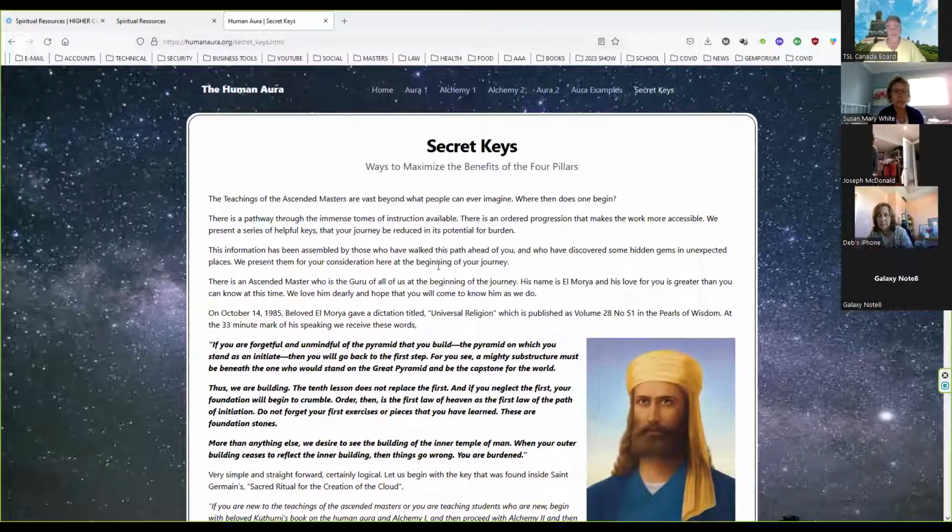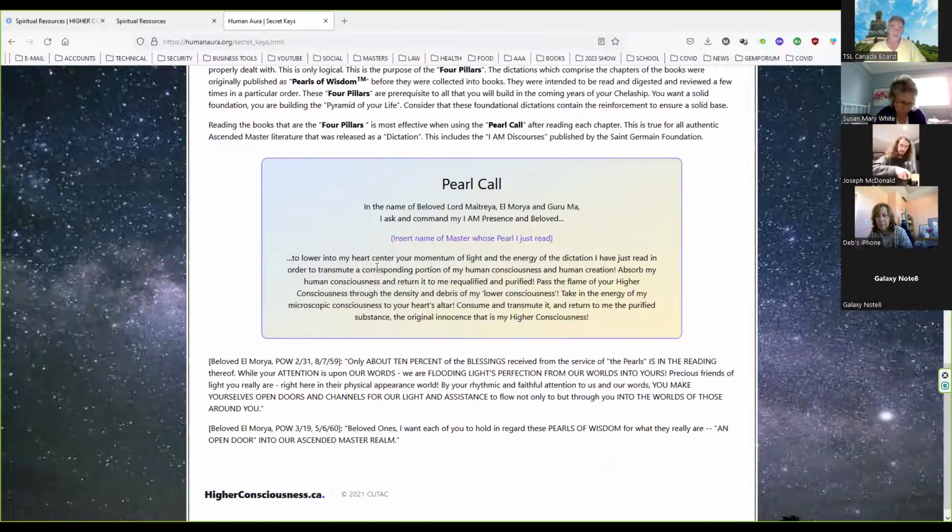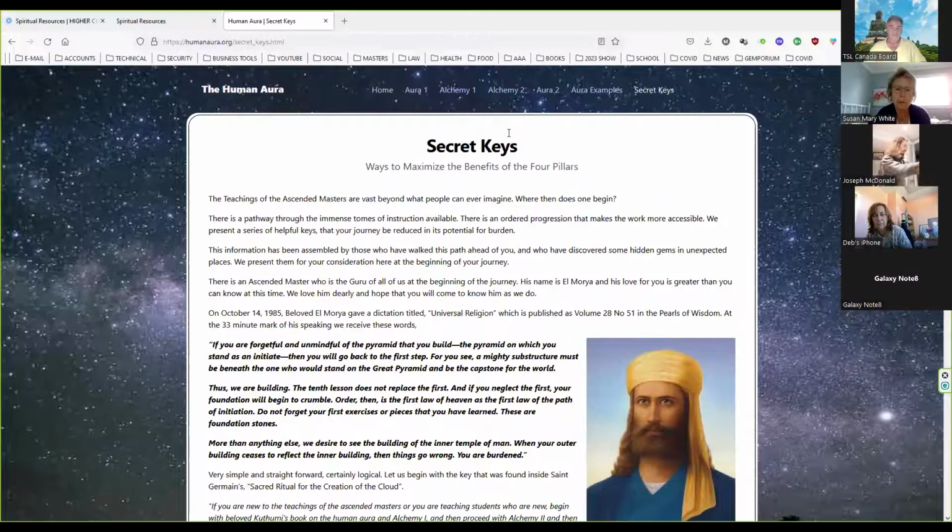And it's different for everybody. The Pleiadic keys unlock differently for each individual because they're specifically designed for each individual. And most of what's in those Pleiadic keys is not accessible until you give the Pearl Call. So that's the 4 pillars.